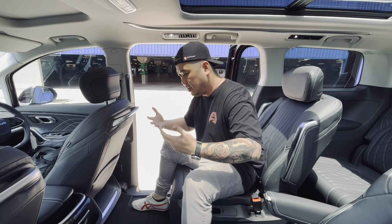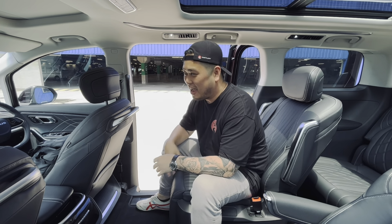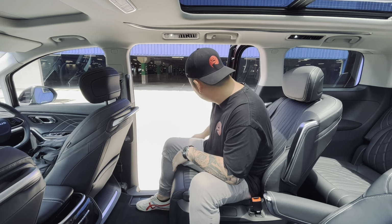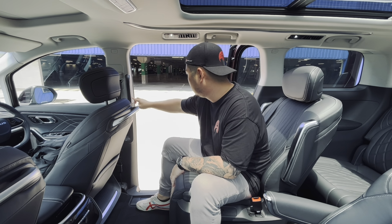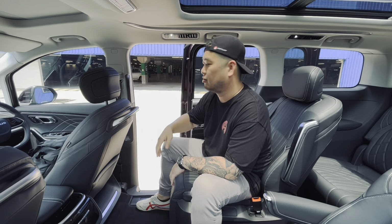Alright, so this is the business end of the MPV, the Maxus MIFA 9, and to get things started, you close your doors through a button here. You don't have to actually reach back and pull the lever. There we go. I was pressing the wrong one.